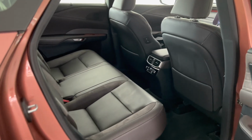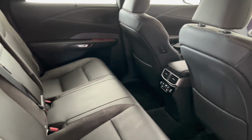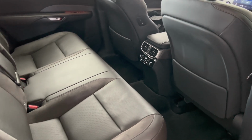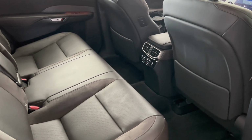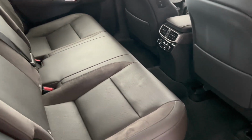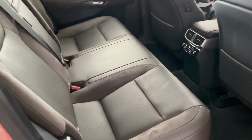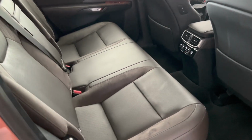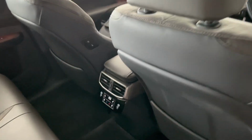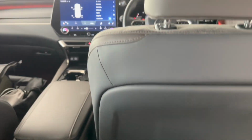Okay, so this is the rear bench of the RX350h, and as you can see, there is quite a considerable amount of room. So with this car, like I mentioned earlier in the video, you won't get a 7-seater version anymore, and I think that's probably led Lexus to kind of stretch the legroom a little bit. So now you have quite a huge amount of legroom.